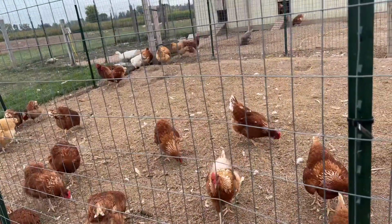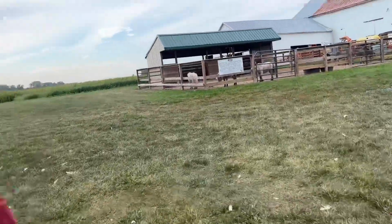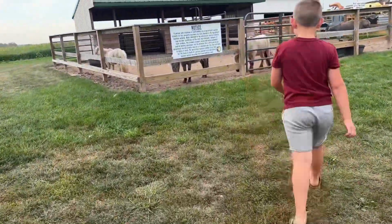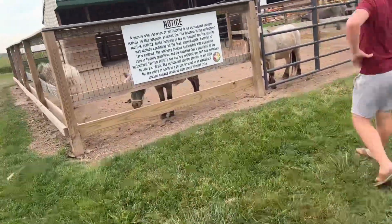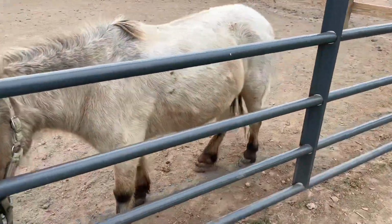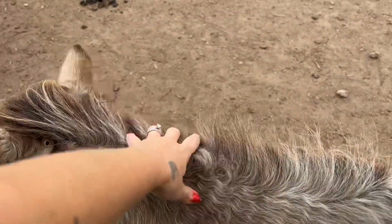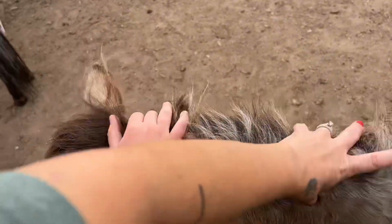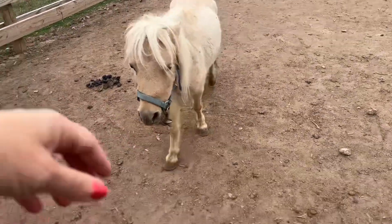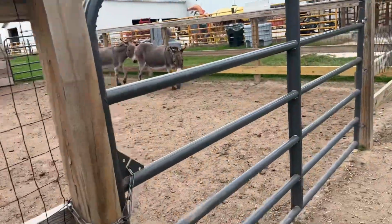Look how big them yellow ones are. I was just wondering what they were eating. Oh, no, them are minis. Mini horses. Don't bite my hand, okay? Is it allowed to stick my hand in? So cute. So soft. Must wash hands after touching animals.